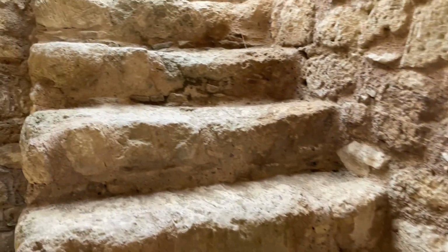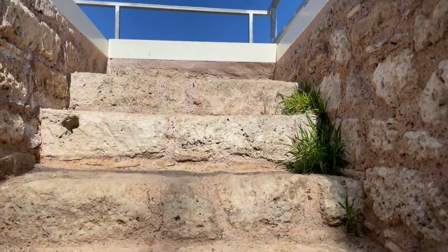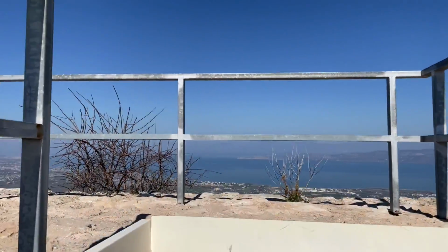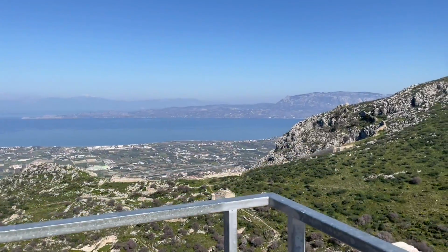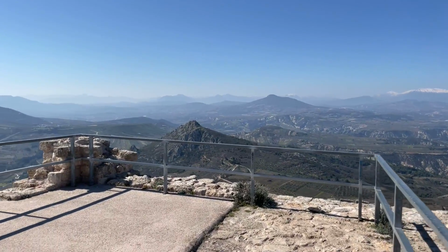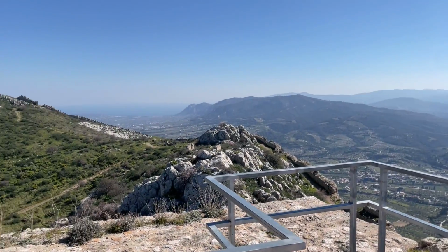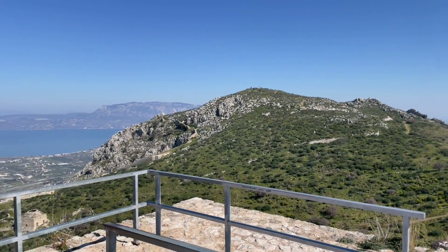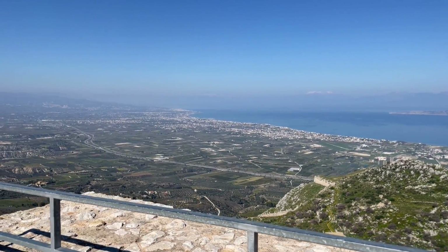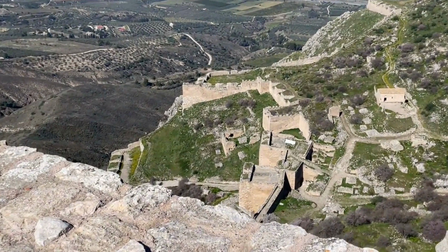Small palace. I guess there was more to it than this. And a bit of health and safety, finally. Although you can clack your head here if you're not careful. Oh my God. Here we are. Top of a 900-year-old Frankish tower on top of a 530-metre rock in the middle of Greece. What a view! What a view! And you can just about see ancient Corinth down below.